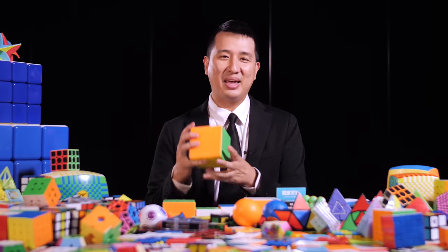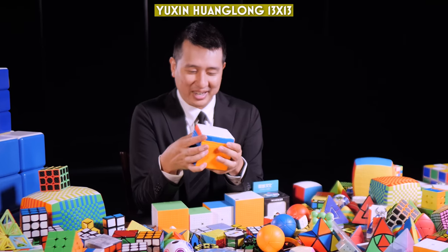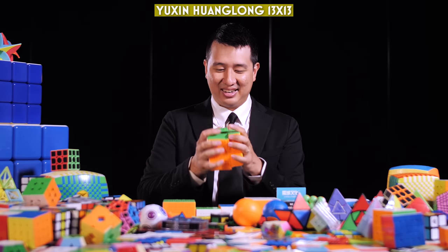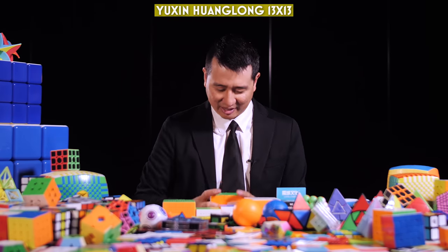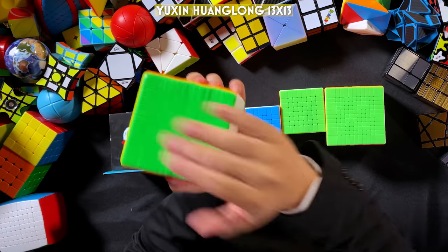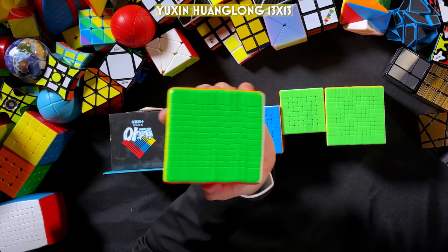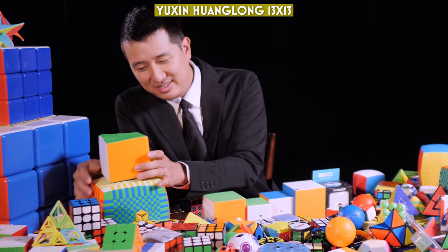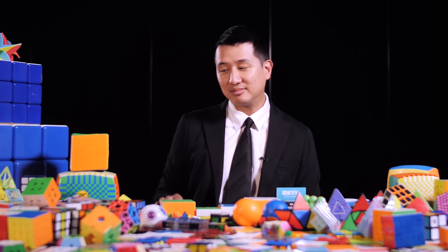Yuxin fairly recently made their 13x13. I solved this one in my New Year's live stream from 2020 to 2021. And yeah, for a 13x13, remarkable. Look how small they are. Again, this 13x13 is only like 4 pieces smaller than the 17x17, but the size difference is crazy. Is that gonna hold?